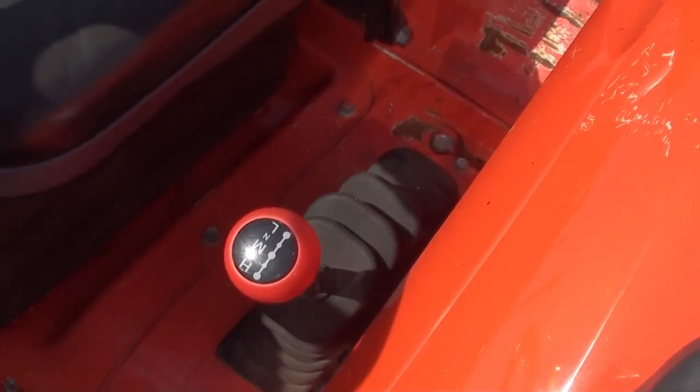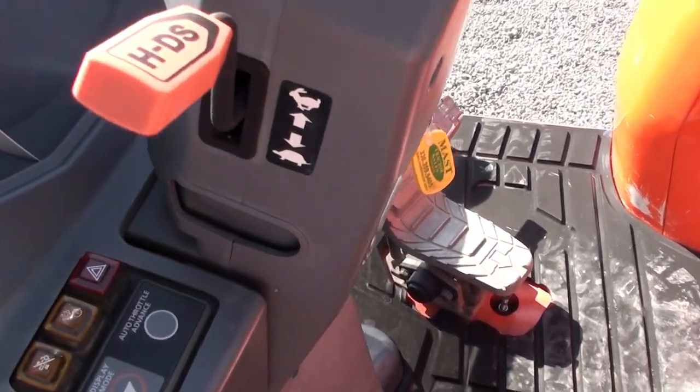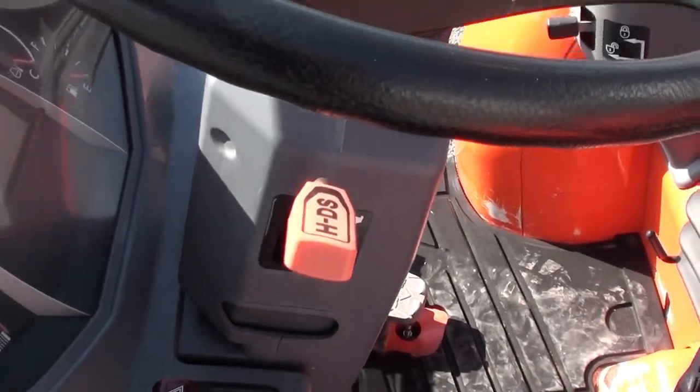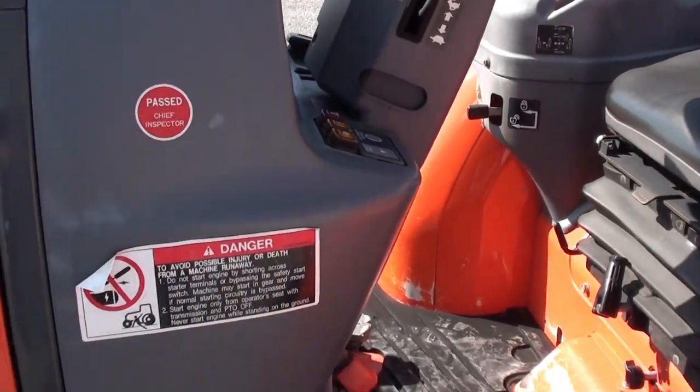Has the 3-range hydrostatic transmission. Pedal over here for forward and reverse. Also has the auto throttle advance, cruise control, all that good stuff. Also has the HDS power high-low transmission. This is the Grand L series in the Kubota lineup.